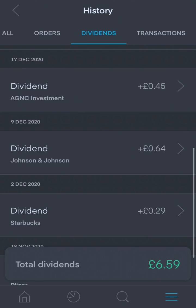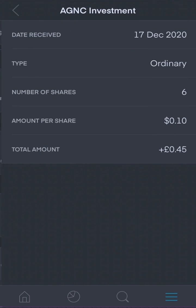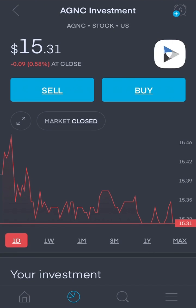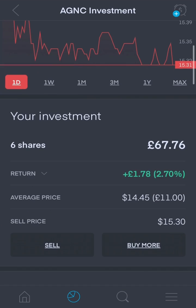So the next dividend I received was on the 17th of December, which was from one of my monthly paying REITs, which is AGNC Investment. They paid me a total of 45 pence, which is for 6 shares owned. So that works out around 6 pence per share. So this is a monthly paying REIT. AGNC for me have been doing quite well. Overall, I'm up just over 2% for the 6 shares that I own, or £1.78 return.